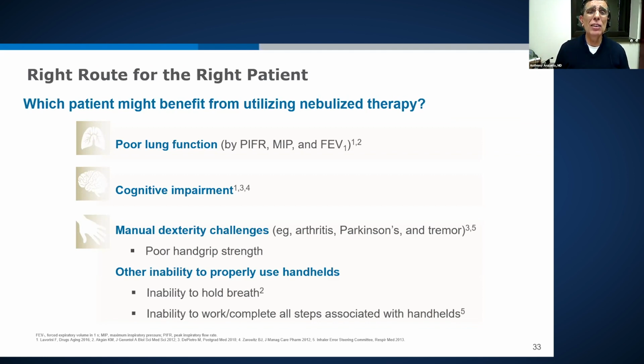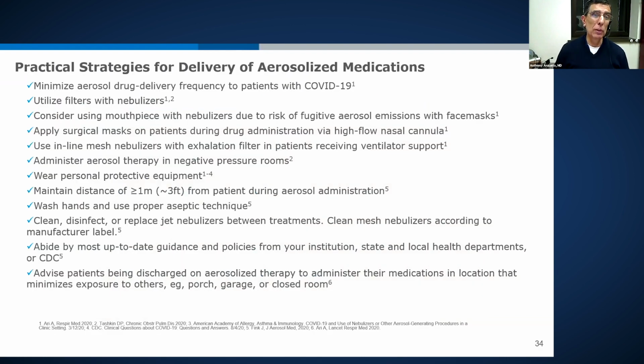So we now understand that patients who have very low peak flows, who are more severely ill, cannot use those powder forms or some of the HFA forms. Any cognitive impairment, dexterity problems, but also the inability to hold the breath, to take those deep breaths. And having nebulized medications available with pretty much the same characteristics as the other forms, so having long-acting anticholinergics, long-acting beta-2 agonists, inhaled corticosteroids, gives a tremendous opportunity to broaden our patient care and give them the appropriate treatments. And this slide just makes some emphasis on nebulized therapies.